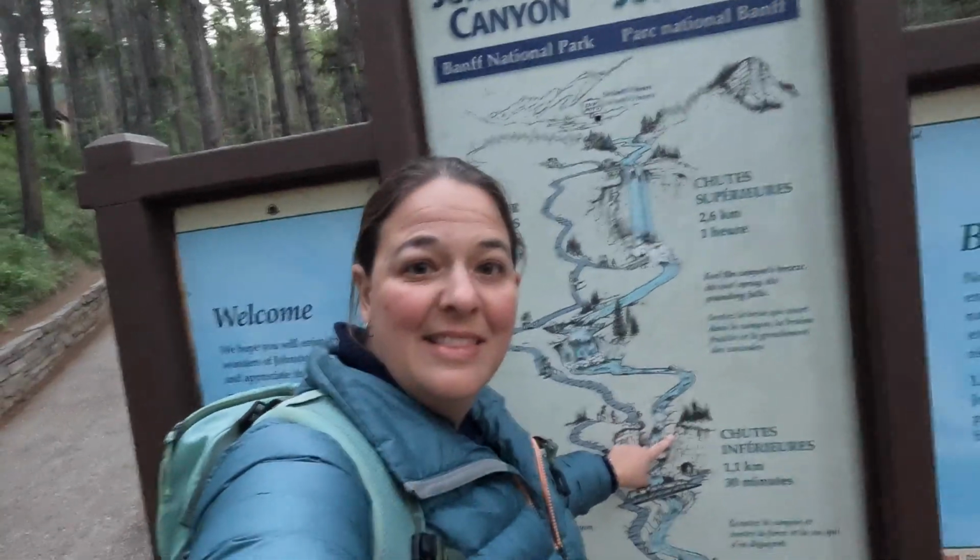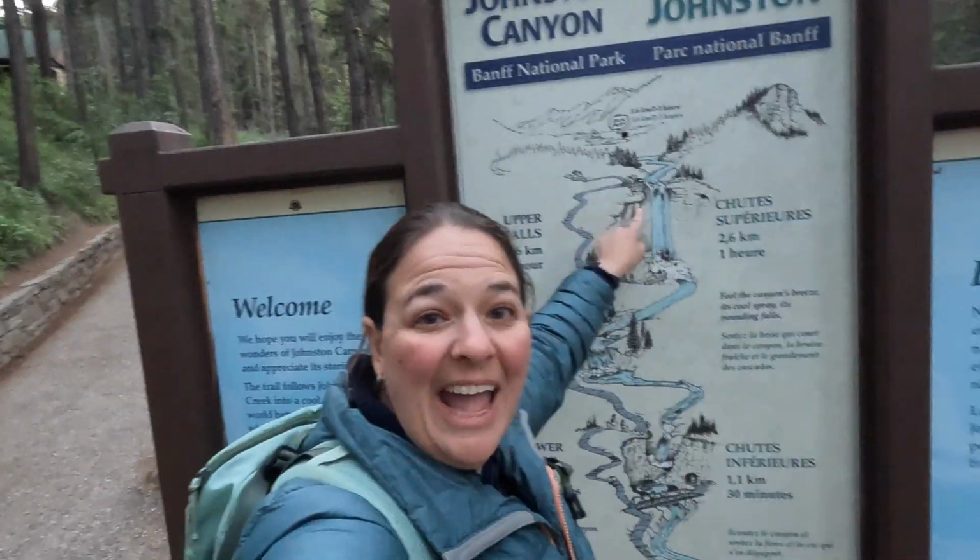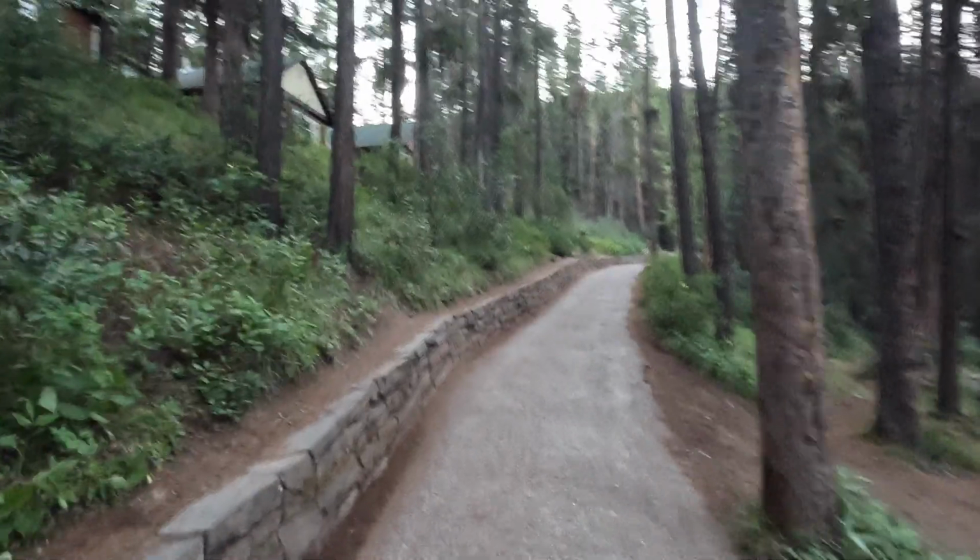So there's 2 waterfalls on this hike. The first hike is to the lower falls, which is about 1 kilometer or about 0.7 miles. And then there's an upper falls, and that's when you actually go uphill. And it's about 5 kilometers, so 3.2 miles round trip. So we're gonna go check out these beautiful falls. We're here, we're gonna hit the lower and the upper falls. Let's go.